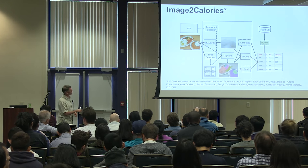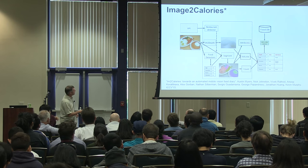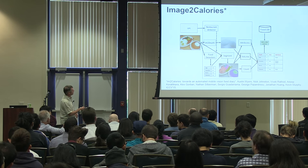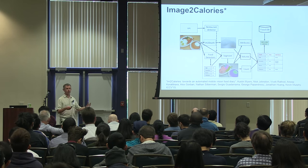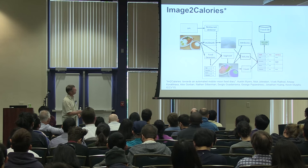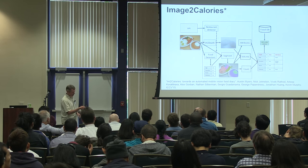So I'm not going to walk through every... Well, I actually do have time to walk through this. So basically, we're going to take a food image, and we'll run some classifiers to quickly figure out what kinds of foods are present. This is just a standard multi-label classifier, like a tagger, like I started the talk with.